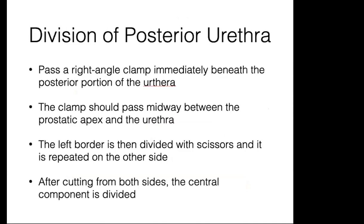So after your sutures are in place, you then proceed to the division of the posterior urethra. You begin with passing a right angle clamp immediately beneath the posterior portion of the urethra. The clamp should pass midway between the prostatic apex and the urethra, and the left border is then divided with scissors and then repeated on the other side. After cutting from both sides, then you can proceed with cutting the central component.